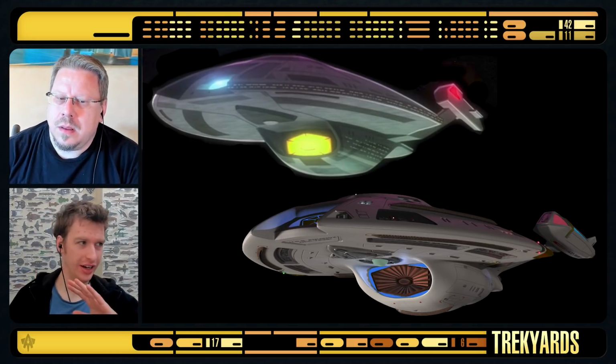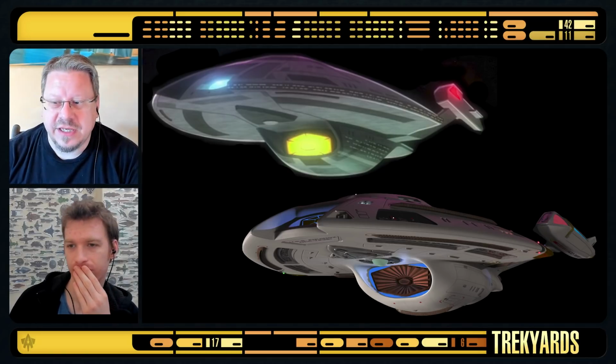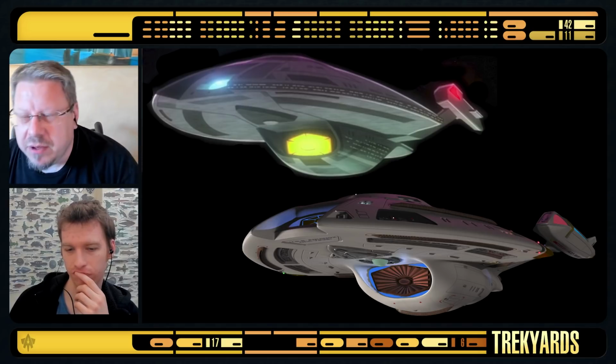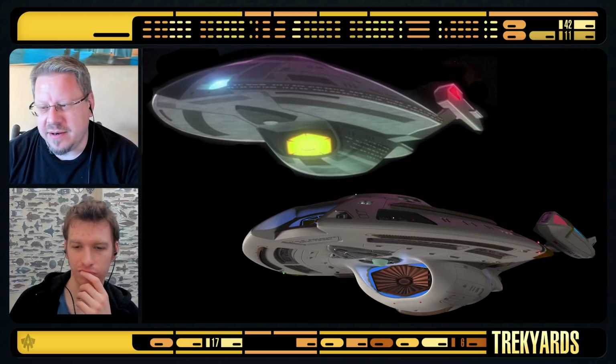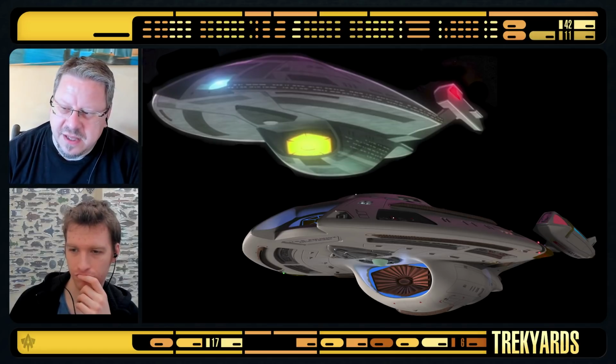It's a Nova variant. Yeah, I thought it was more like a Rhode Island class when I first saw it, just because of the white on the forward deflector there. It wasn't on screen very long, and I didn't really zoom in on it. But yeah, it's clearly meant to be a Nova class.